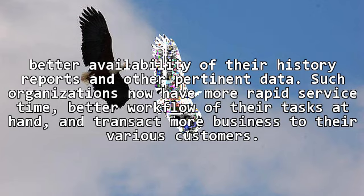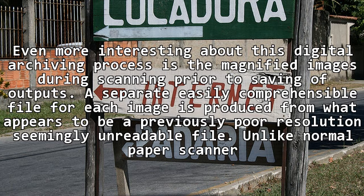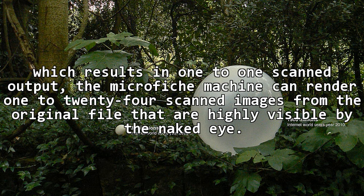to their various customers. Even more interesting about this digital archiving process is the magnified images during scanning prior to saving of outputs. A separate, easily comprehensible file for each image is produced from what appears to be a previously poor resolution, seemingly unreadable file. Unlike a normal paper scanner, which results in 1-to-1 scanned output, the Microfiche machine can render 1-to-24 scanned images from the original file that are highly visible by the naked eye.